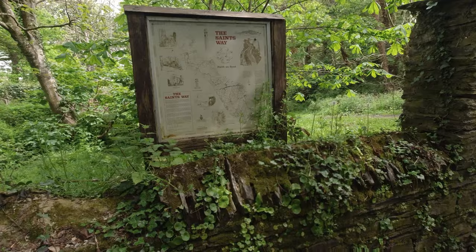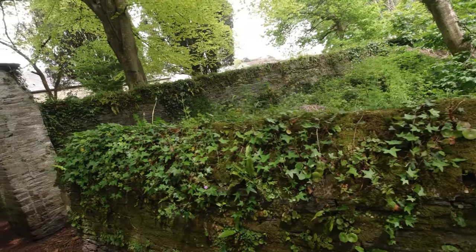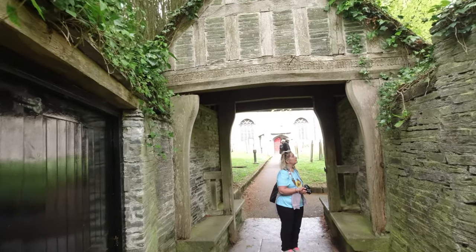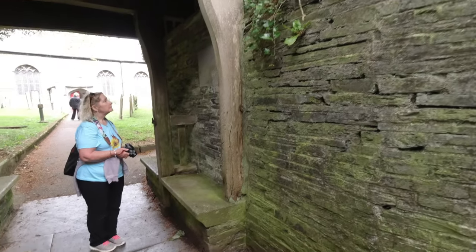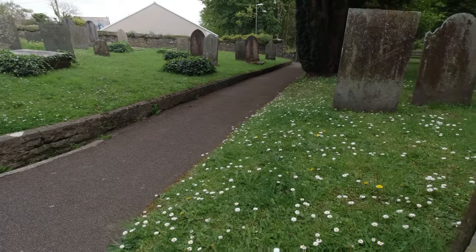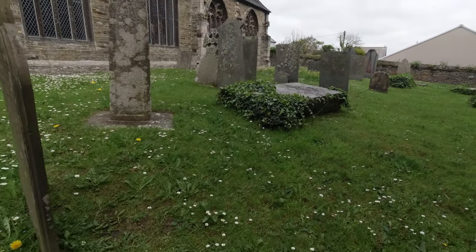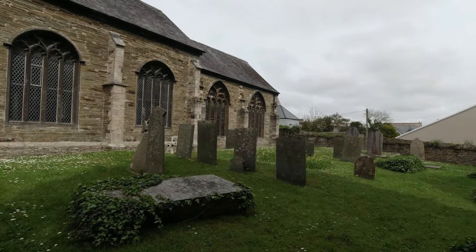So this church, I've just read there, lies on the Saint's Way. It's obviously a pilgrimage way. And they've got a really nice lich gate here on the way in, look. Very nice. Some really ornate headstones. Looks like some stained glass windows there.